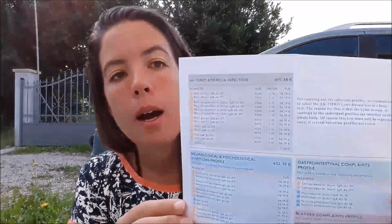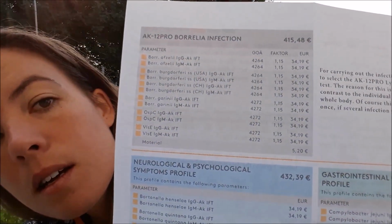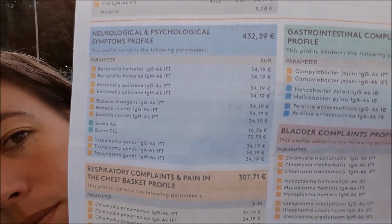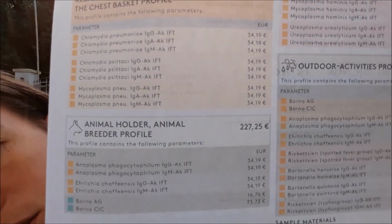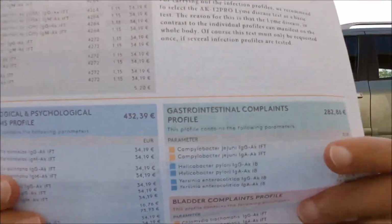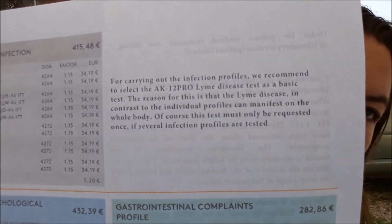And then I'm going to show you this side because it's got the Borrelia infection AK12 Pro, which is 415, that's the basic. And then there's all these other ones, which you'll see, different prices. And you can tot it all up if you want all of them. It's pretty expensive. So the grey box comes first. So you can pause that and read that. And then you go down to the next option. And then the next option. And then the other side of the page at the top, if you want to read that.